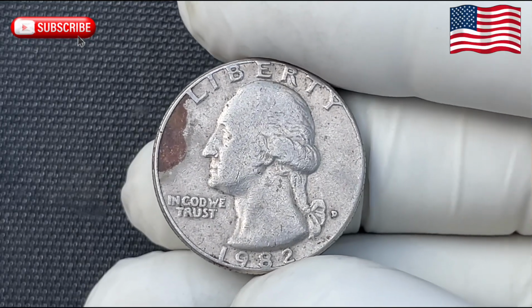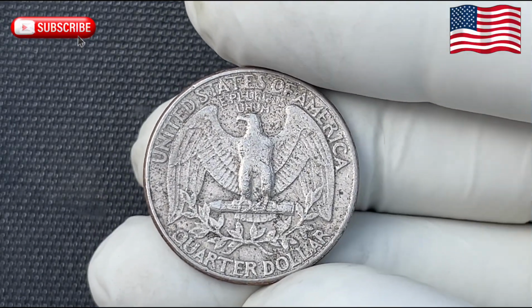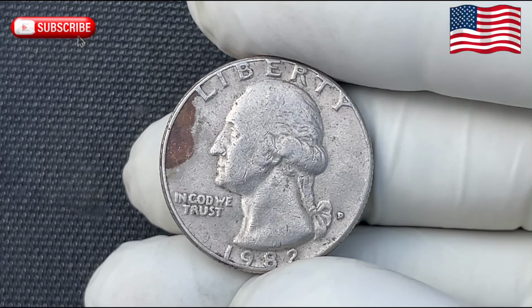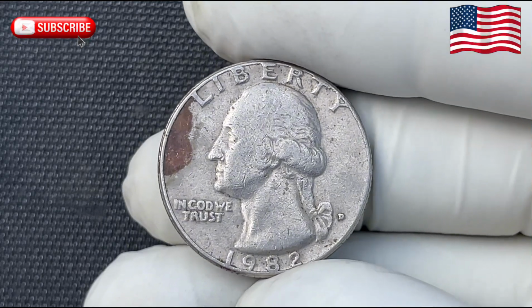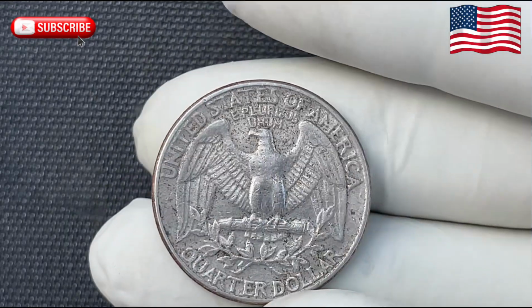Look for any signs of wear, check for errors, and if it appears to be in great condition, it could be worth far more than you expect. If you do find one of these rare coins, consider getting it evaluated by a professional coin dealer. They can help determine its exact value and, if it's in particularly good condition, help you sell it for the highest possible price. Remember, coin collecting is more than just about making money, it's about preserving a piece of history.